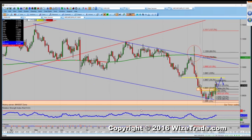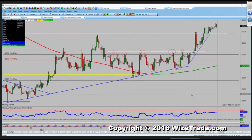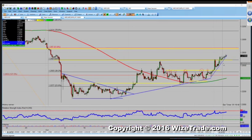Sorry, I was just thinking about something. Let's go over to the cable. So the pound managed to hold its support that we talked about. If you look at the cable, and let's go over to a 4-hour. It'll pop up here in just a second. Okay, there we go. It managed to hold its trendline support yesterday. And still, today you can argue it's really still just kind of holding its support, right? And it's continuing to grind higher. Now, the move higher is not convincing, but it's still making its way up there.